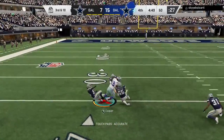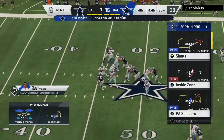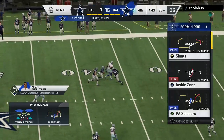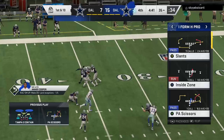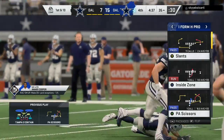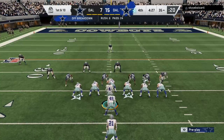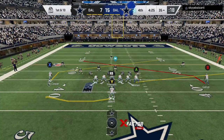Now Prescott. And this is caught. Amari Cooper. And he's got this down to the 35. It's a gain of 16 and a Dallas first down. He's been the go-to guy. They needed a big play there on third down. Went his way. It worked out. Doesn't matter whether they've scouted it or that they think he's going to get the ball. He has a knack for finding his way open and completing the connection.